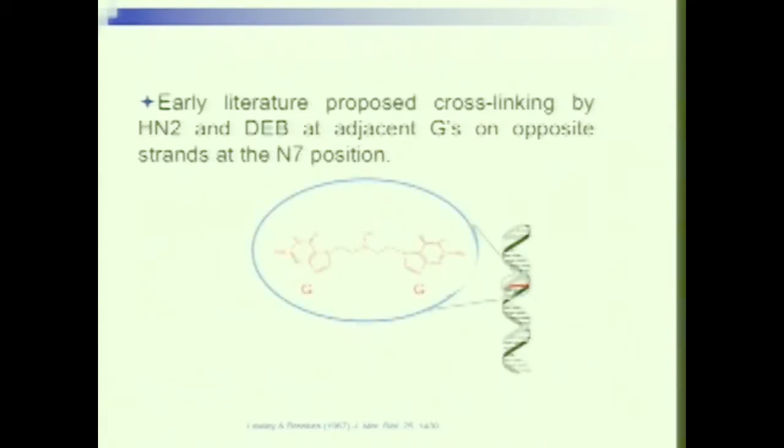Now, these crosslinkers have been around for a long time, and there was a lot of work in the 60s on these crosslinkers. The investigators proposed that these crosslinkers, like nitrogen mustard and diepoxybutane, would crosslink DNA at guanines that were right next to each other, but on opposite strands at the N7 position, because this would be the minimal distance, and these are pretty short tethers with respect to the distance that needs to be cross-linked. And so here's just a little schematic here.